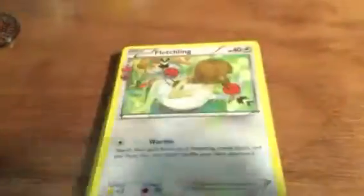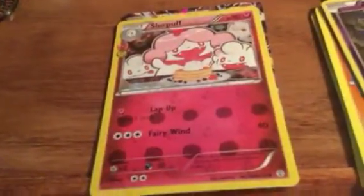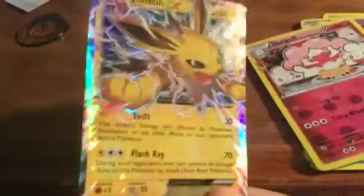Alright, so let's see what we get here. Okay, we get Fletchling, Team Flare Grunt, Machoke, Tangela, Paras, Rhyhorn, Gulpin, Reverse Zubat, and of course, I forgot, you get like two special ones. You get a holo and depending if you get EX or not. Slurpuff, and we got Jolteon EX. Hey, not bad. Jolteon EX.